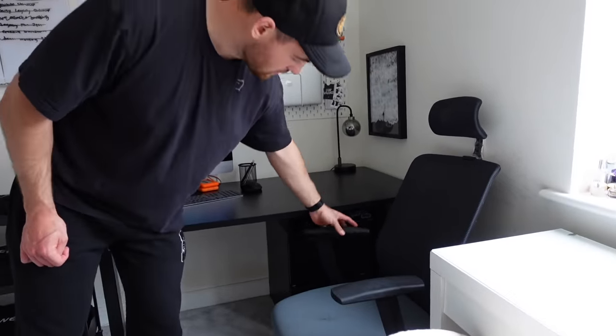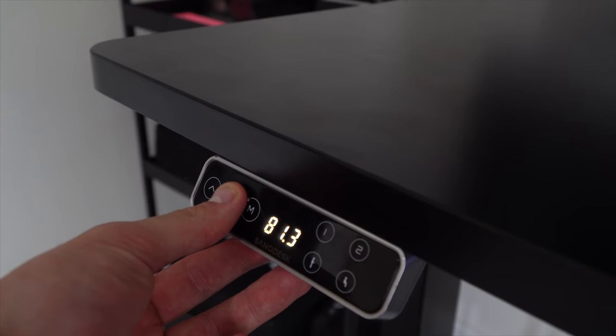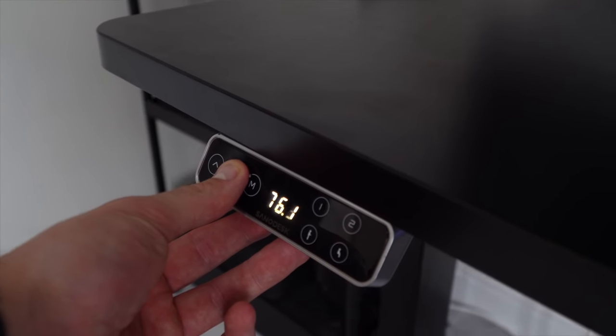Exhibit A. Wow, that's just because you broke it. Yeah, it's alright, it's not very comfy. The desk is from Flexi Spot and it's actually a standing desk, so you can heighten it and lower it, which is perfect for me because I'm tall.